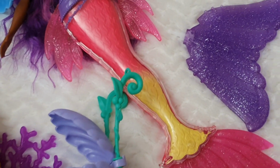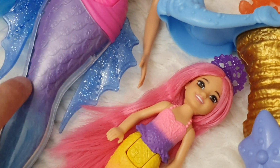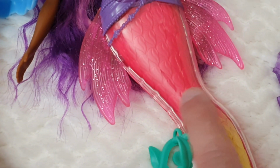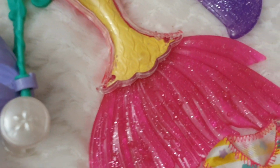So this is her fin, and this one has a plastic cover, and then the scales are textured underneath, and they are different to the ones that we can appreciate on Brooklyn's. This is her fin.